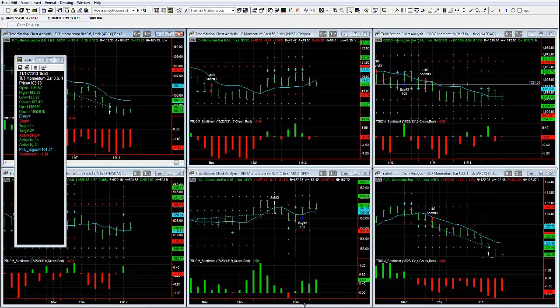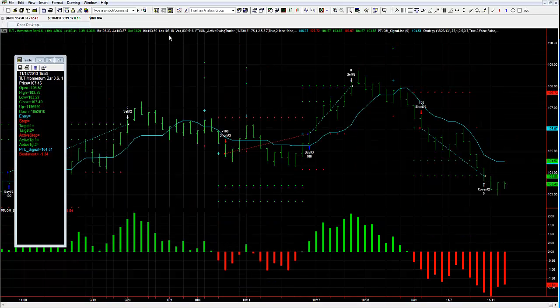And what you're looking at here is the PTU Active Swing Trader. This is the system that I use each and every day in my own trading. The nice part about this system is the trade calculator prints everything on the chart for us. So if I zoom in here on TLT, which is an ETF that tracks the bond market, notice that the setups are identified for me on the chart.